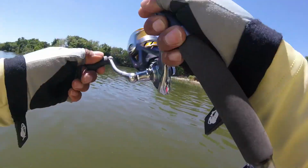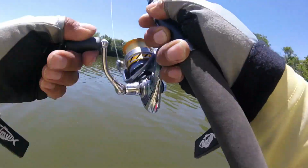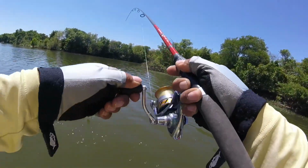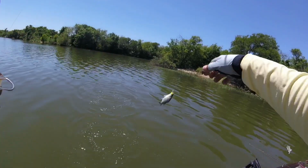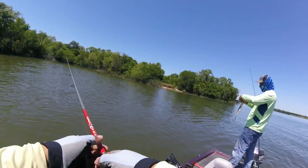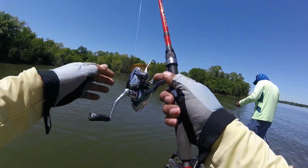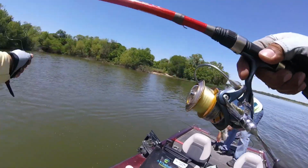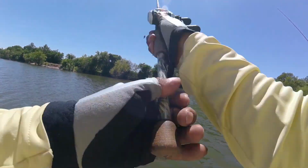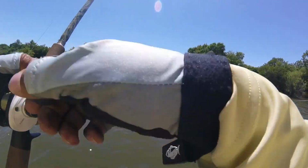There you go. There's one. Small one. This one will though, right? Man, what a crappie, bro. I saw those on the graph. Where at? Right over there? The second gar hit our bait. The second gar. The tags are subtle with the gar, right?